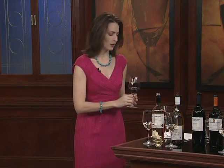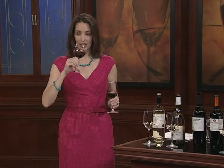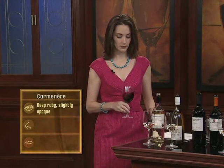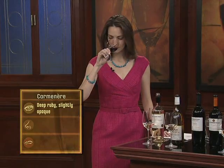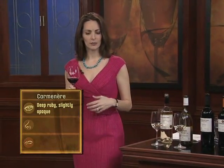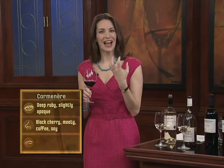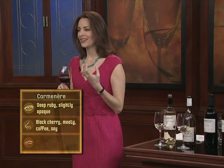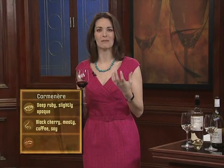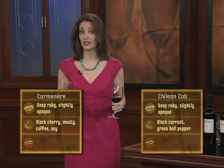It's just as moderately aromatic as the Cab. The aromas that you get for Carmenere are more like grilled meat. You do have fruit there, so you do have some black cherry fruit, and maybe a little black currant, but you don't have that herbaceousness, not like green bell pepper, which you're probably going to get with the Chilean Cabernet Sauvignon.